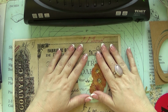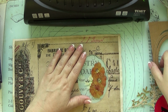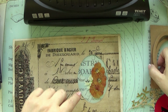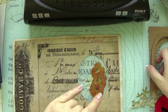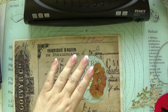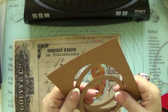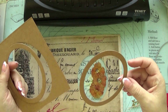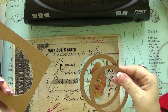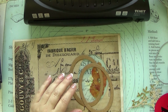So I have cut my laminated piece the same size as my window in my page. Now, the oval that I used to cut these was part of a set of nesting dies. And if you don't have nesting dies, I will be doing one without using dies shortly as well. And I have cut 2 frames from my nesting dies. Now, the sizing, I used 3 different sizes of die for this.